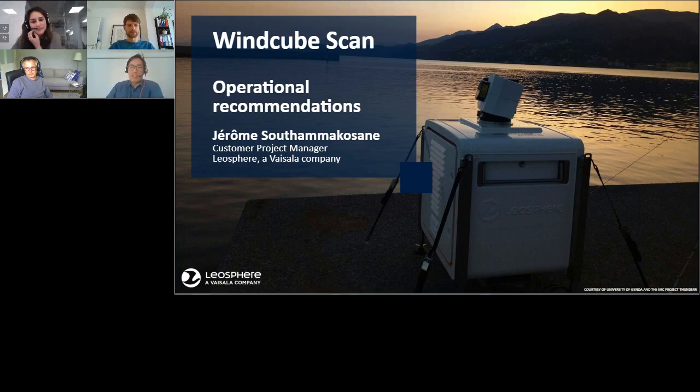So normally, you should see my slide. I'm going to focus on the operational recommendations. The objective is to give you an overview of key points when you are using scanning LiDAR for dual LiDAR applications.